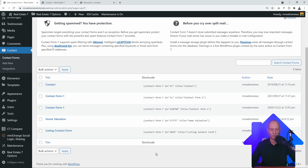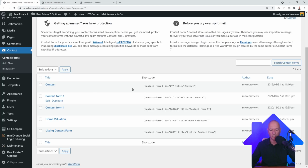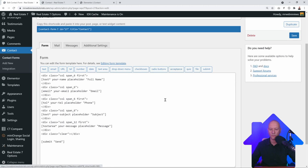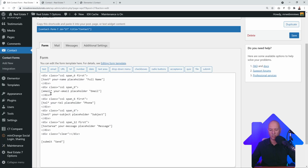And we have a few different contact forms here. So let's go back to our Elementor page, and you can see the ID is 27. So let's go back here, and you can see this is ID 27. So this is the form that we want to edit. So let's click on this one. As you can see, this one has full name, email, phone, subject, and message. And then you can tweak this around.